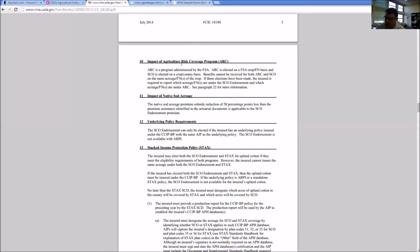Basically, what it indicates in the SCO manual is point number 10. The ARC program is administered by FSA. You have to remember SCO is administered by RMA and it's purchased through crop insurance agents. So you have to go to RMA to look at the rules and regulations for SCO. If ARC is elected on an FSA crop, farm number, and SCO is elected on a crop county basis, benefits cannot be received for both ARC and SCO on the same acreage or farm number.